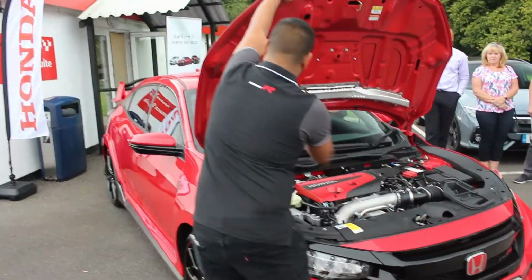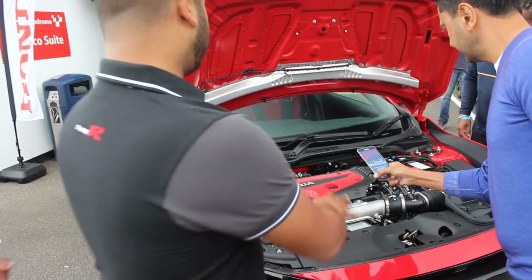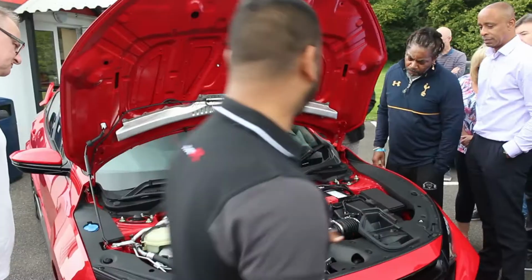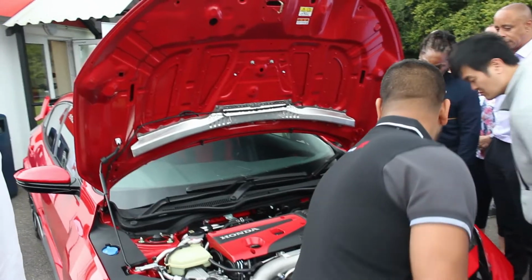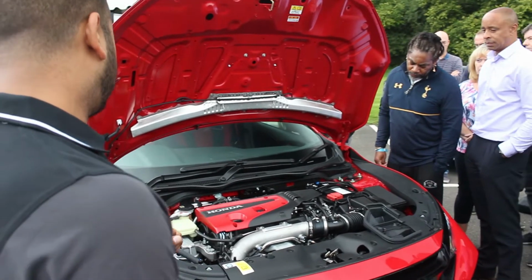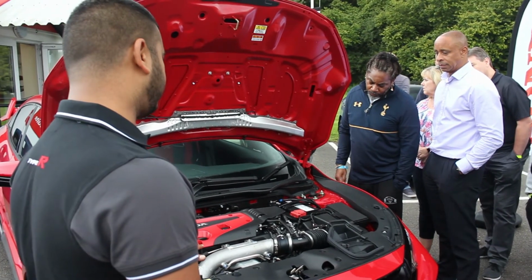if everyone wants to pop around, the engine has stayed the same, but we have 10 horsepower more. And the way we've done this is through the induction. It's now a ram air induction, and also the exhaust system, which I'll show you once we get to the back. It's now a direct flow exhaust on the car. So it's now 316 horsepower, as opposed to 306 last time around.